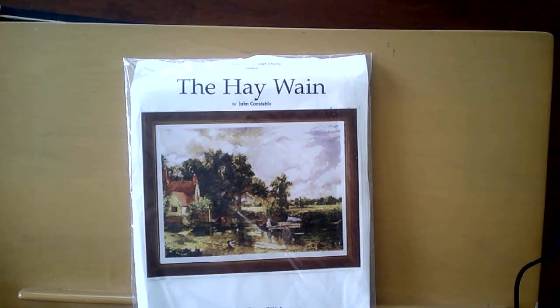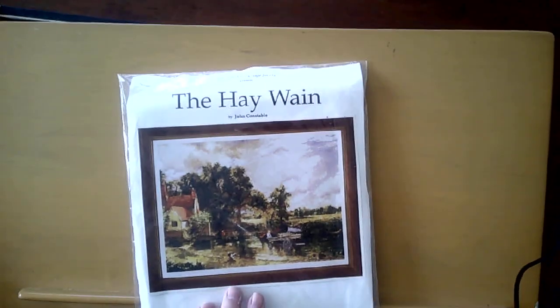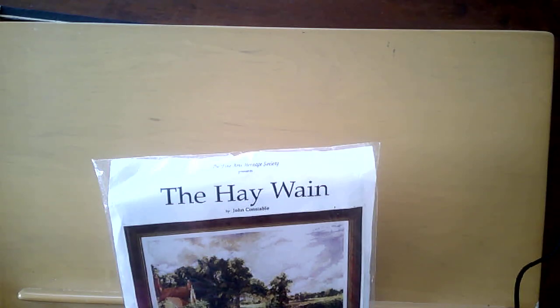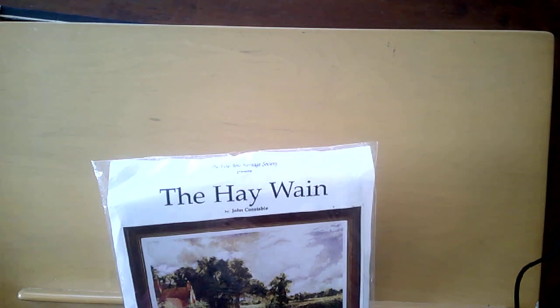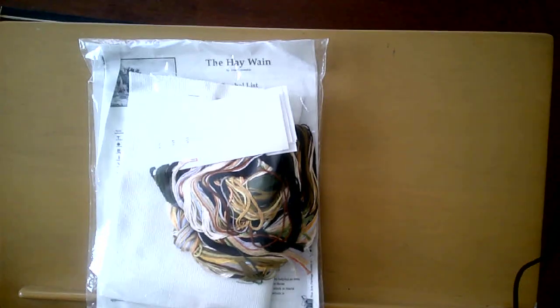It's on 14 count white Aida, but I believe they're going to tell me on the back who did it, and, well, here it is up at the top. The Fine Arts Heritage Society presents. So they apparently adapted a number of artworks. You can see there how it comes packaged. And again, this was back in the day, so they didn't have a lot of computer help. You're not quite sure what you're going to get with that. But I like it.